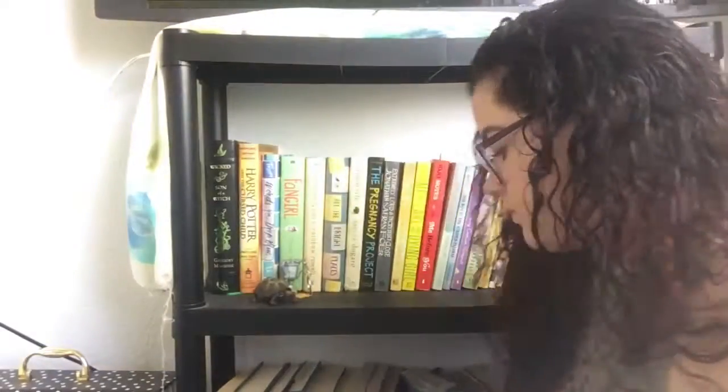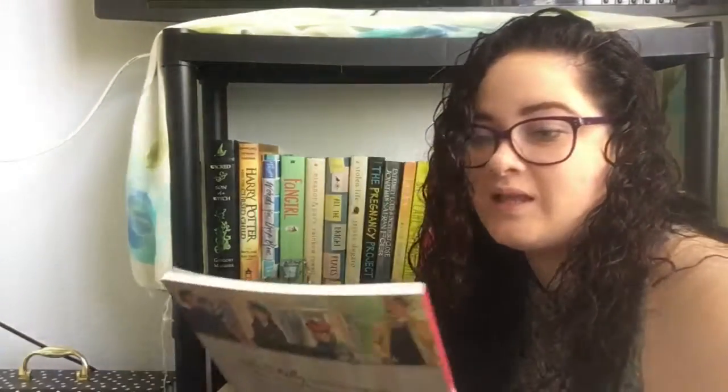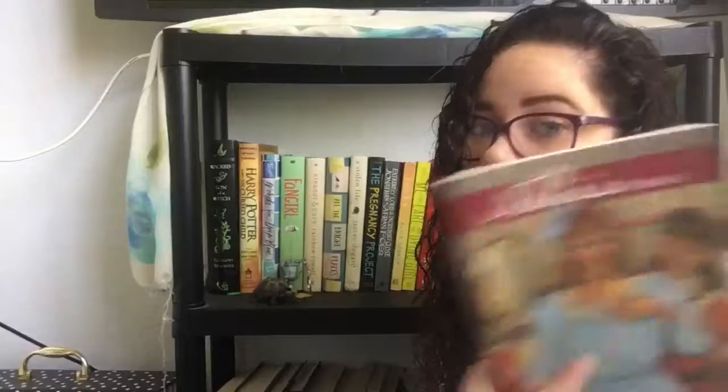And then I have some little kid books that were mine when I was younger. So I have this Love You Forever book. And then I have all of my American Girl doll books. I actually don't really think I've read any of these. But when I was younger, I had an American Girl doll, and I got a lot of books and movies with it. So I have Nellie's Promise, which was the American Girl doll that I had. I had Nellie and my sister had Samantha.